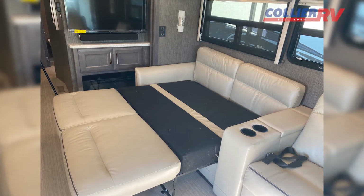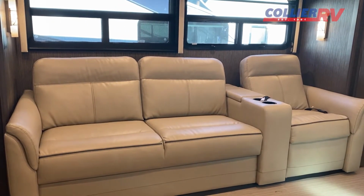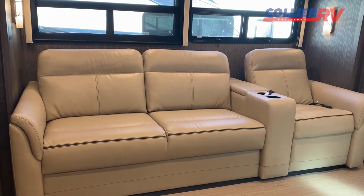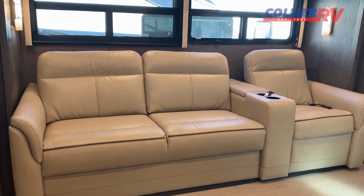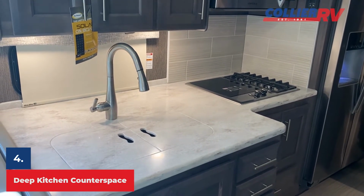So you can see you have storage and cup holders, and then this sofa, which of course will function as a sofa, but it will make down into a nice big bed for two people. With the trifold sofa, the dinette, and the overhead bed, you can sleep about 8 people in this motorhome.